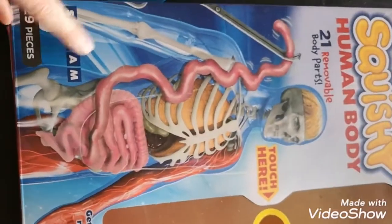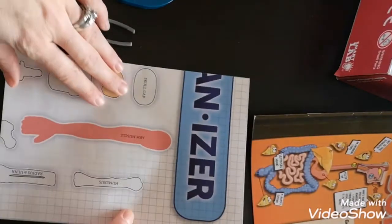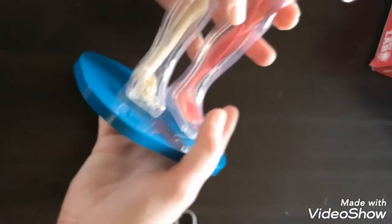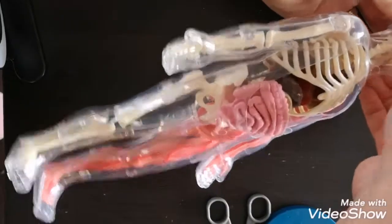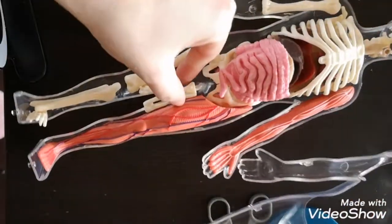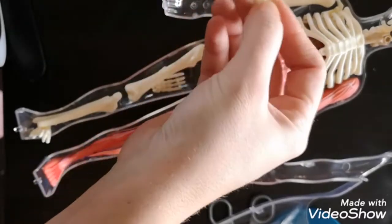Okay, so here's the box again, and you get your tools and a little book that comes with it. Here's our organizer, get it? Organizer to put your organs on. And this also talks about the assembly of the human body, so you can know what to do. This little guy comes off of his stand, and then it's just little plastic clips that hold them together. Our bones are falling apart. Anyway, when it's put in properly, it actually holds together very well.